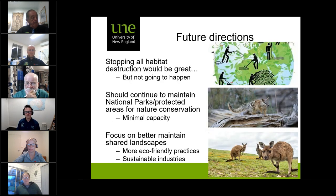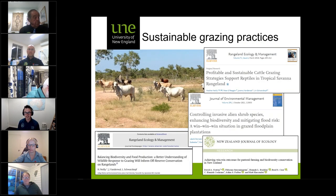So in the future, what we really want to do is, of course, stop habitat destruction in general, but we know that that's very unlikely to actually happen. So we want to continue maintaining national parks and protected areas because they do have great value, but we just need to know that they have very minimal capacity in terms of their land use. And so we should better focus on maintaining these shared landscapes by creating more eco-friendly practices as well as sustainable industries. And this can be done.